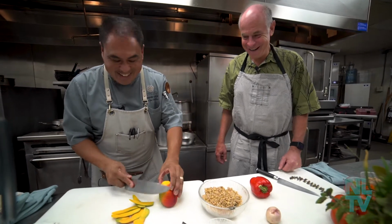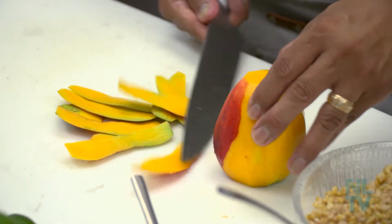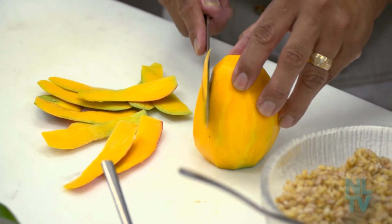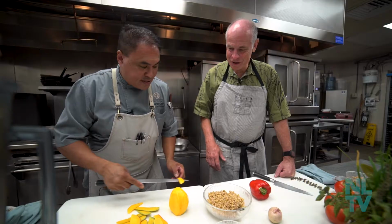Quick too. I love green mangoes, but when it's ripe like this, that's pretty cool to see how you cut them. I usually cut them a little bit differently. Oh, so good.